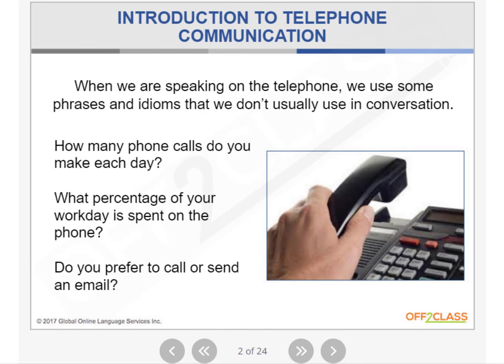So this is a warm-up slide, introduction to telephone communication. Here's what I was talking about. This is the old-fashioned phone that you see in offices. Gigantic phone compared to the cell phone with all these different features. For a lot of reasons, we still have these phones for the workplace. It's just easier for many reasons to have a physical phone. But when we're speaking on the telephone, we use some phrases and idioms that we don't usually use in conversation. And so some warm-up questions for you to think about. How many phone calls do you make each day? What percentage of your workday is spent on the phone? And do you prefer to call or send an email? Now, each person is going to have different answers to these questions because it depends on your job.